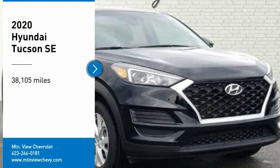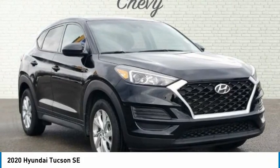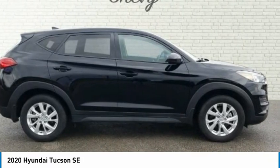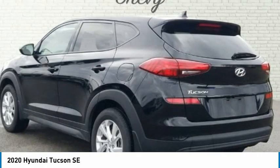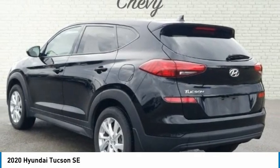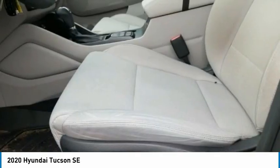Looking for the right vehicle? Check out the 2020 Hyundai Tucson. The Hyundai Tucson is Hyundai's first CUV to be designed in Europe. Tucson takes the boxy utility vehicle and transforms it. With flowing curves, graceful lines, and style to spare, it's the future of the crossover.